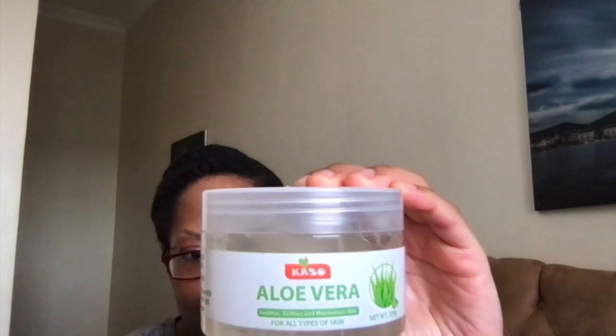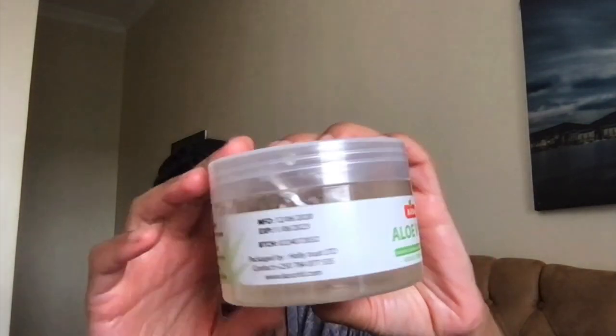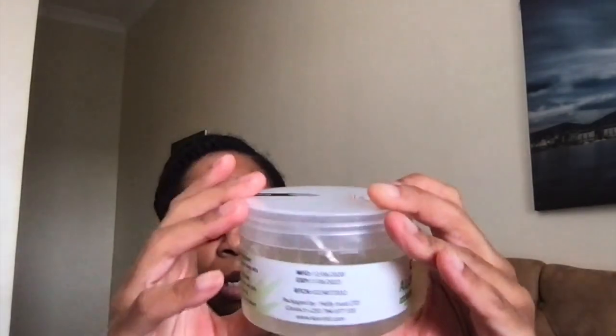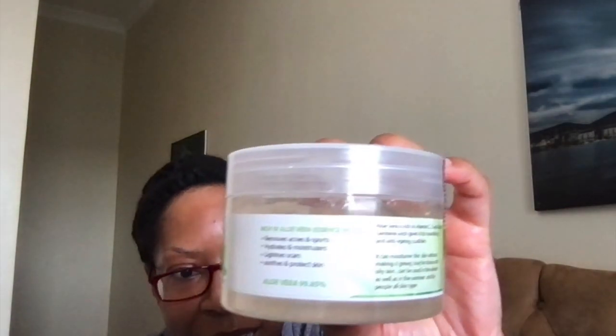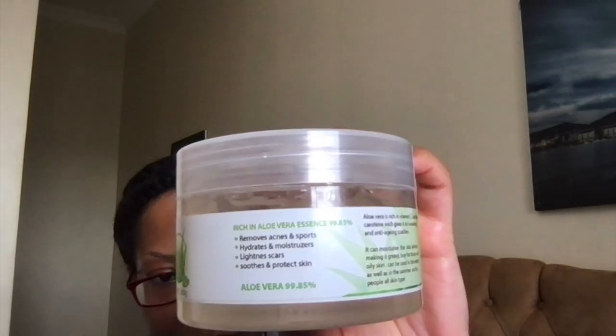Now, the next thing I picked up was aloe vera. All right, now this is great for the skin. And this is, hold on, let's see, 99.85% aloe vera. And of course, aloe vera is good for removing acne and spots, hydrates and moisturizes, it lightens scars, and it soothes and protects the skin. So I will be using this on my face. I love to use aloe vera on my skin. I was happy to find that.